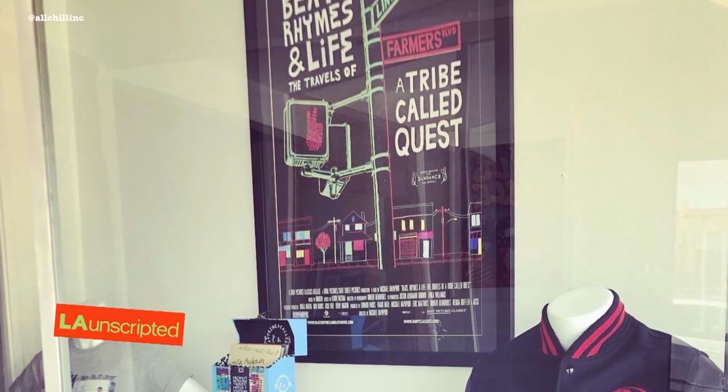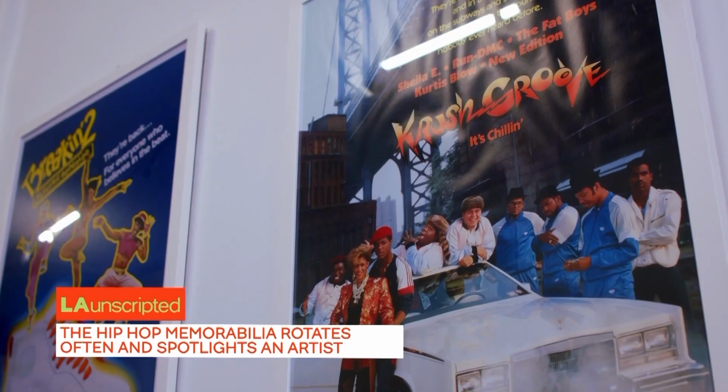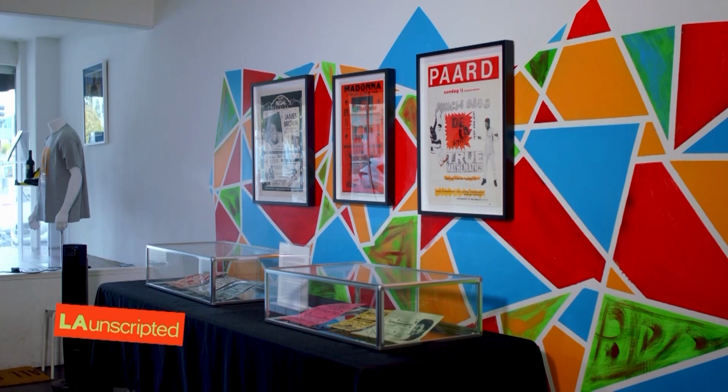So we run different exhibits where we may highlight a hip hop artist. We've highlighted Slick Rick, we've highlighted A Tribe Called Quest, we've highlighted Snoop Dogg. What I mean by highlight is we'll have memorabilia, merchandise, and posters, and these are things that you just can't find everywhere. So we try to create an experience, something like a museum, but not that serious.